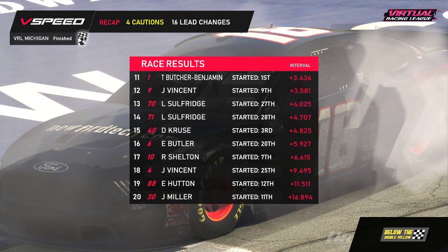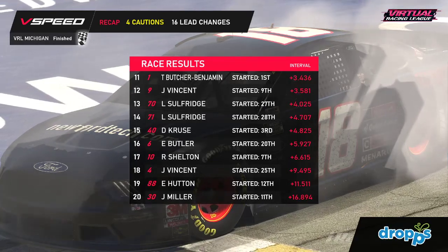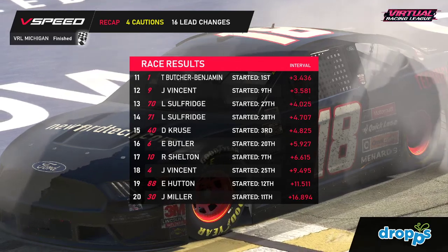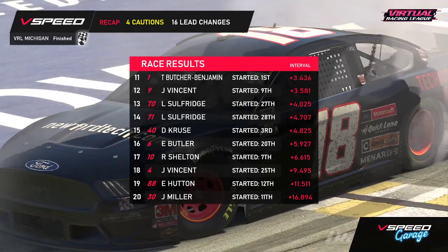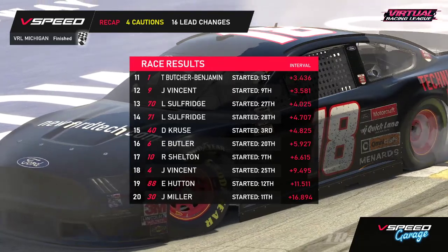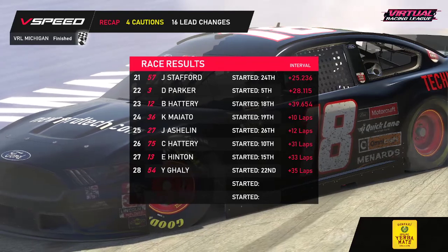12th was Jeremiah Vincent. 13th, Lyle Sulfridge. 14th, Lane Sulfridge. 15th, Dane Cruz. 16th, Elliot Butler. 17th, Ryan Shelton, who had a pretty strong run at one point in this race. A little bit of damage there took him out. Josiah Vincent 18th. Eric Hutton finishes in 19th. Rounding out the top 20 is Jeremy Miller.